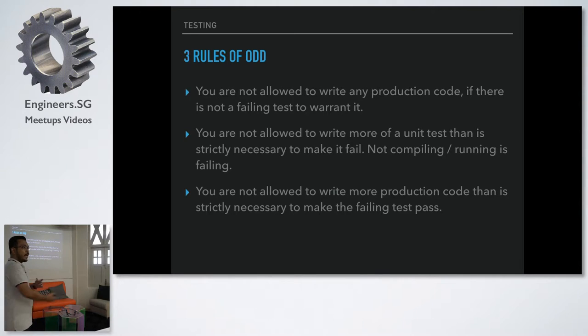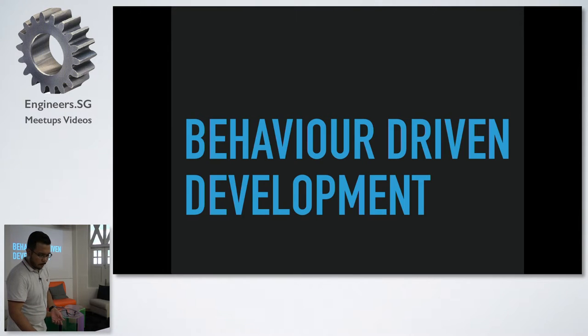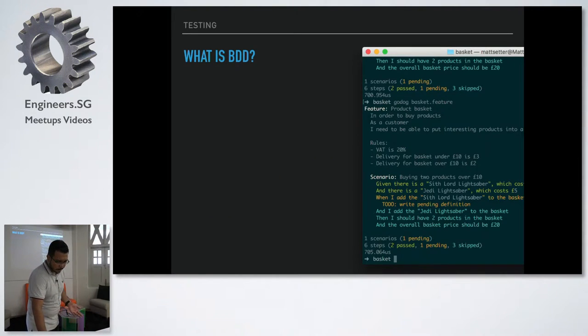So that's my brief introduction to TDD. Next, I'll talk about behavior-driven development. This is even newer than TDD, and also getting quite popular, right? So, what exactly is BDD?